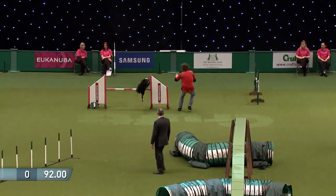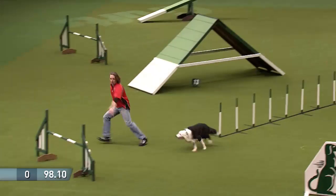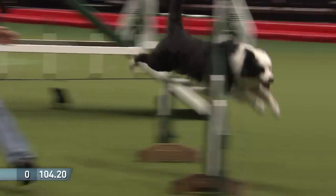Yep, Mark been doing agility for quite a few years, the boyfriend, I think, or hopefully still the boyfriend of Nicola Garrett, who went first. Shouldn't say those things. No, I shouldn't say that. You're right. Well, last time I saw them, they were anyway.